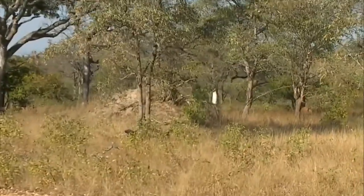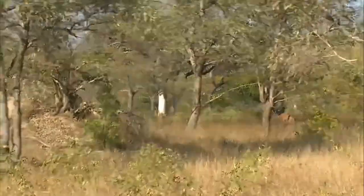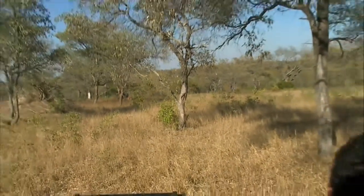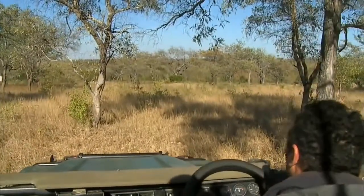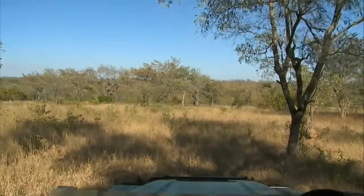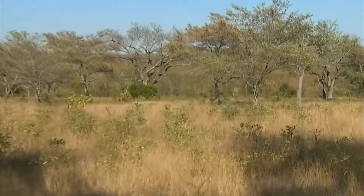Welcome back, everyone. Oh, we've just found something very interesting. Let's see if I can get a clear view of it for you. Two side-striped jackal moving through the long grass. They're a little bit skittish, but hang on a second. Let's just see what we can do here. There we go. Getting them moving.